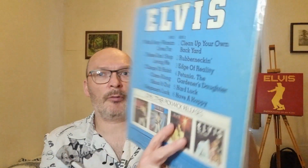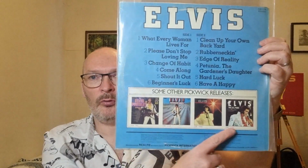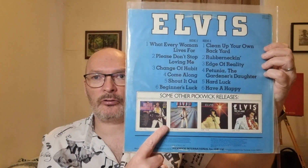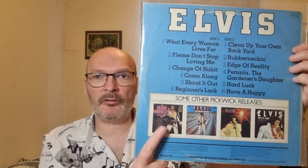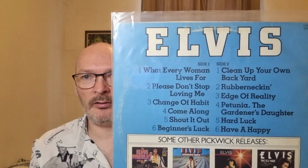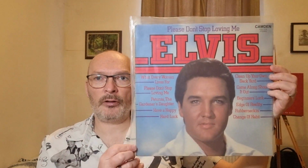And on the reverse, what I love about it is, look at that, all four other albums. It shows, and I've got every single one of these in my collection. I haven't picked this out, unfortunately, but there's your track listing. Again, such a great track listing on this one as well. Look at that one, What Every Woman Lives For. Very rarely see that. Please Don't Stop Loving Me. Elvis on the Camden label. Great budget album.